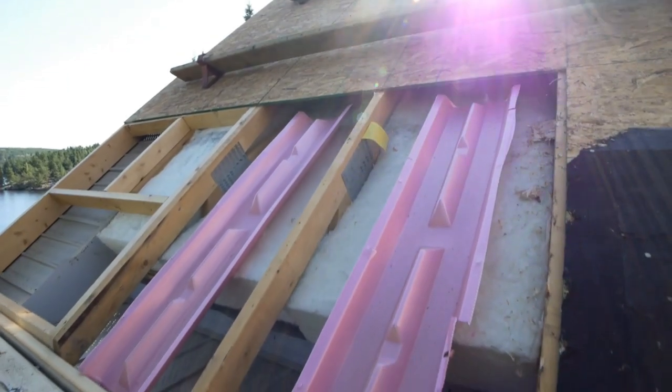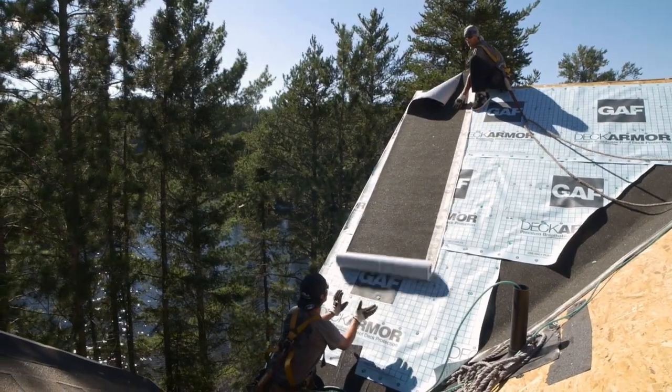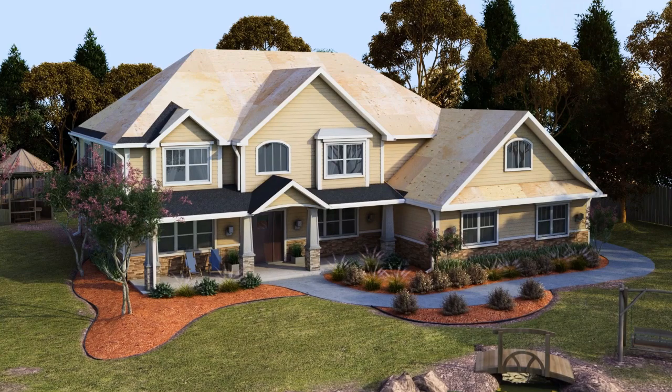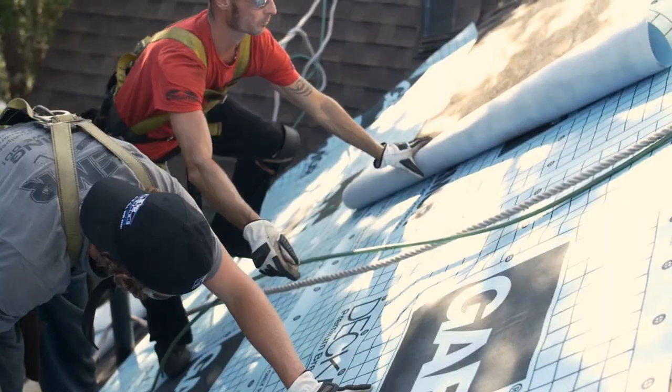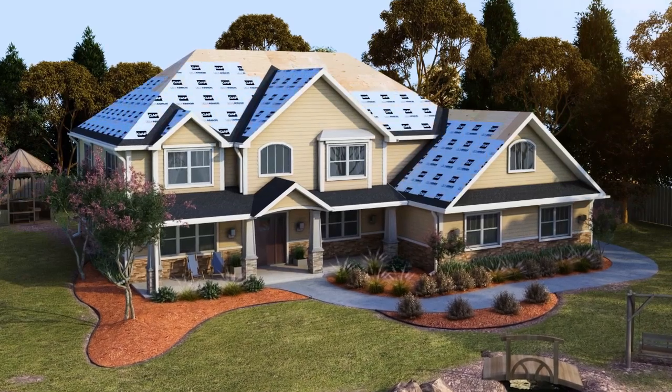An experienced and trusted contractor should check for damage and make repairs. Then, layers of protection go on before your new shingles. A leak barrier helps seal the most vulnerable areas against wind-driven rain and ice. Roof deck protection helps keep your roof dry and strong.